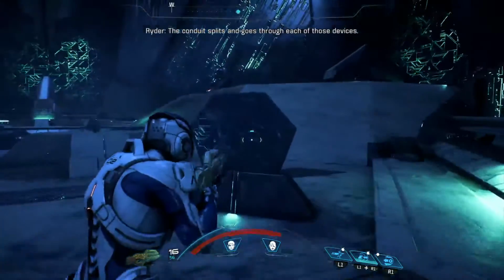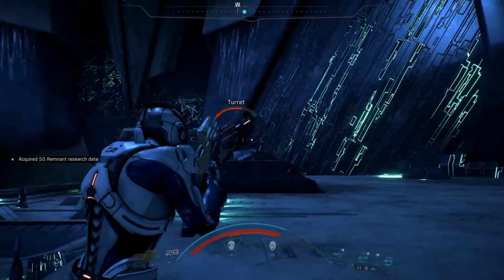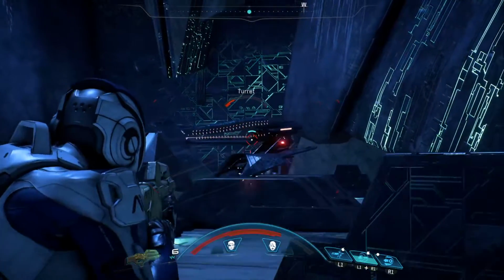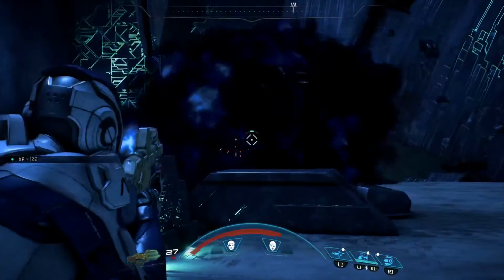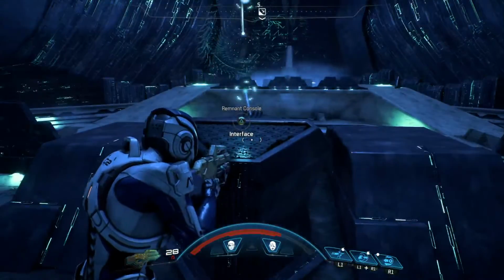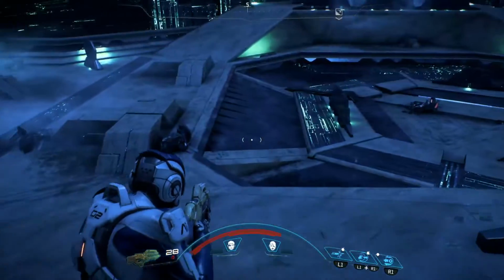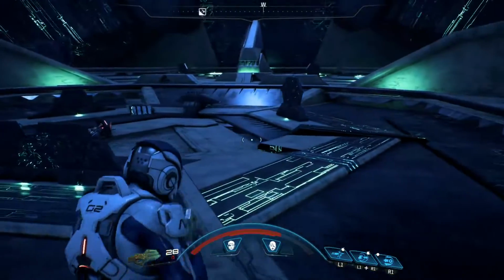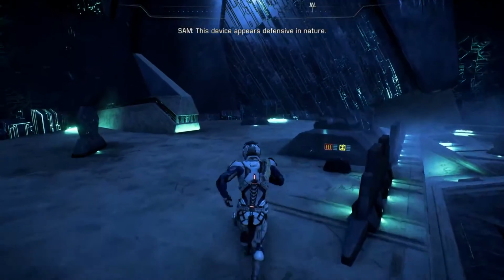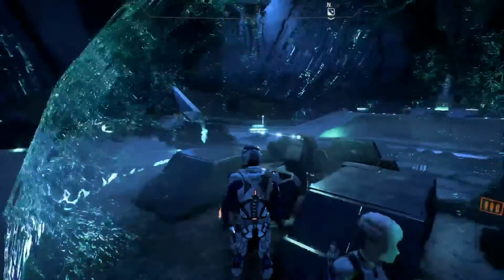Splits and goes through each of those devices. Interfacing may complete the circuit and allow the well to open. If it gets us to the system lockdown, let's try. Okay, let's hit both those consoles and complete the circuit. This device appears defensive in nature. Power restored to the gravity well.